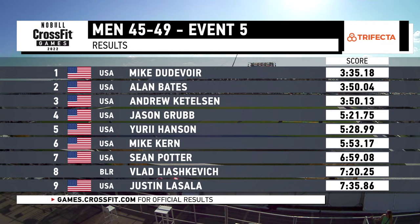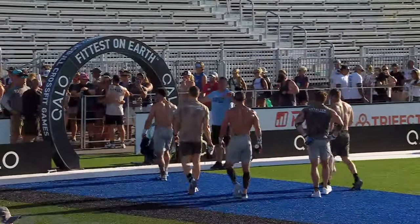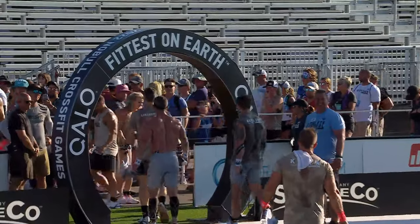You can't quite judge every time you see someone in a segment because it's combined time. It's really hard to tell, especially when you have a minute and a half difference between Kettleson and Grupp. I would not have expected that. But again, it's over the course of 3 events. You know, 15 seconds here, 15 seconds there, that all adds up. 2 heats remaining here in the age group division at the 2022 NOBULL CrossFit Games.